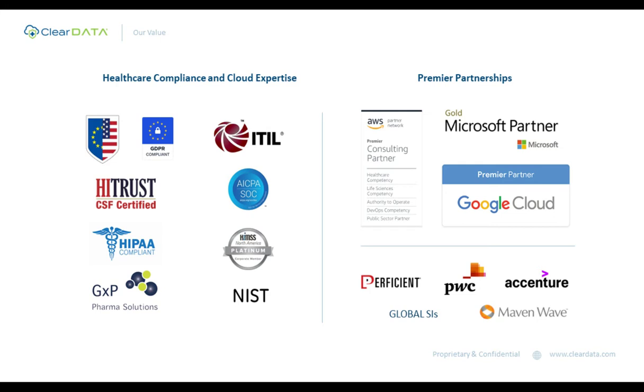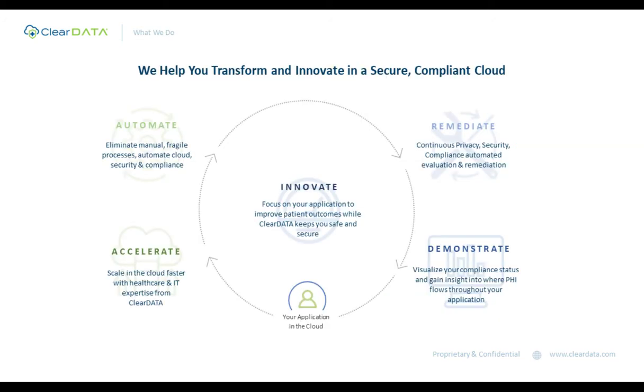We focus on a number of healthcare standards, including HIPAA, GDPR, GXP, as well as following industry standards like NIST and ISO. ClearDATA is a HITRUST certified organization, so we follow the HITRUST CSF framework when we go out and build these technical controls. We are partnered with the premier public cloud vendors, including AWS, Microsoft Azure, and Google Cloud. And we work very closely with system integrators like Perficient, PwC, and Accenture.